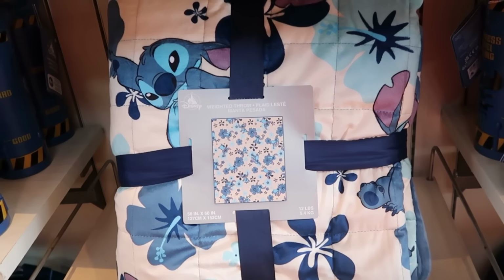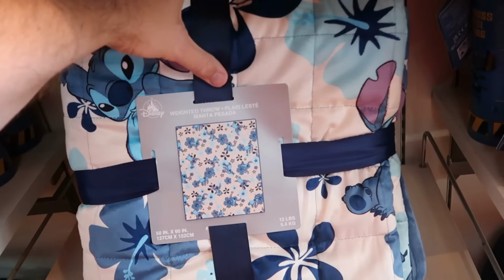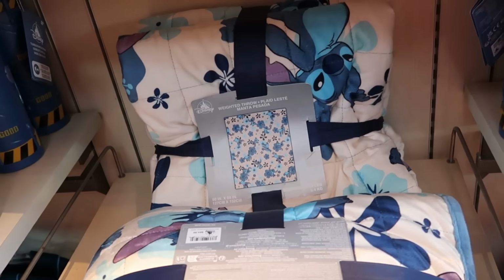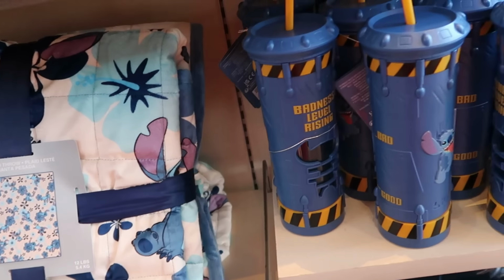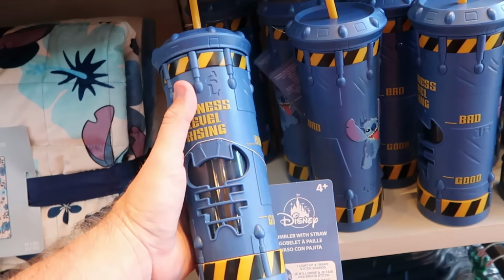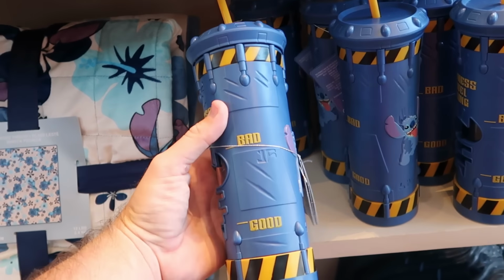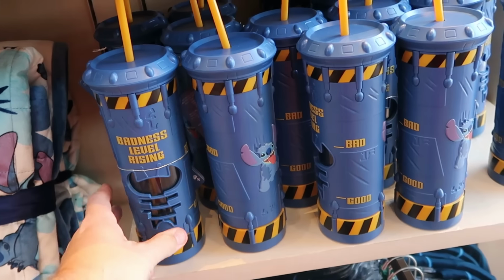Here's a really nice weighted throw blanket. These actually weigh 12 pounds, 50 by 60 inches. Let's see if we can find the price. These are $85 a piece. Right next to that is another plastic water bottle. These are brand new. It says badness level rising, where you can add the liquid, and then it says good and bad. The backside has Stitch. These are $35 a piece.